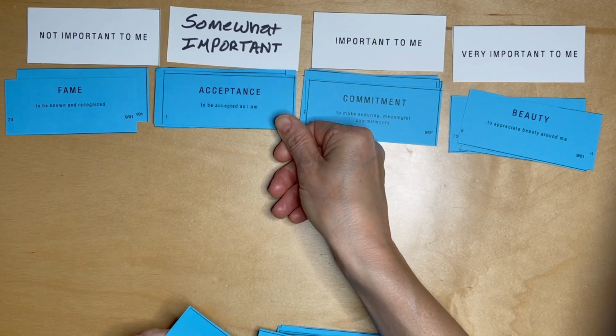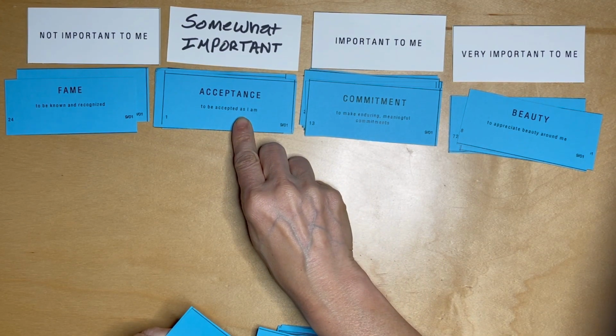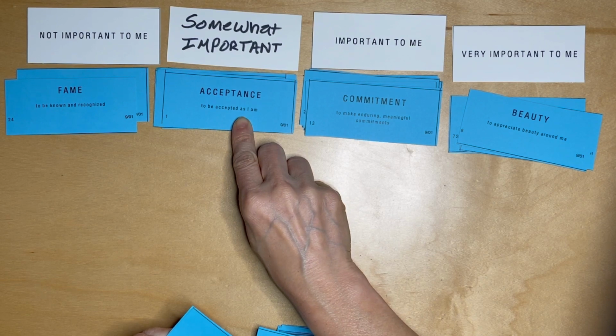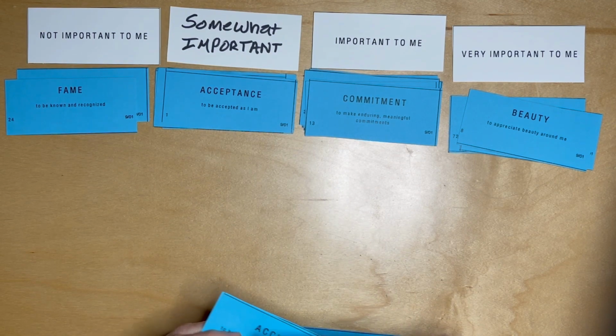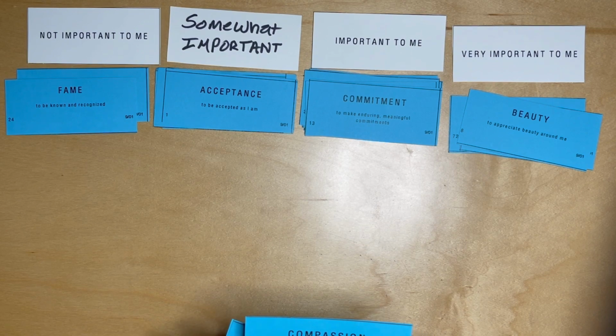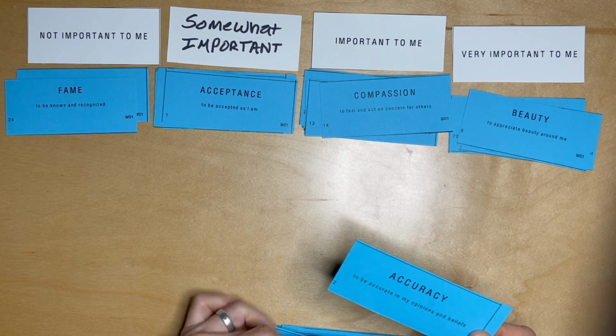Somewhat important. I feel that it's way more important to me that I accept others, as long as I'm being authentic and genuine. Whether or not they accept me is outside of my control, so I feel kind of neutral about whether or not people accept me. Compassion, to feel and act on concern for others. Important.